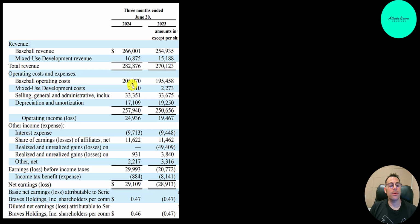Mixed use costs, 2.4 million. SG&A, 34 million. So total expenses, 257 million. They do have positive operating income of 25 million, up from 20 million. They spent 9.7 million of interest on their debt. They received 12 million of earnings in investments in other companies. Earnings before taxes, 30 million. So they have positive net income of 29 million. Last year, they had a net loss of 29 million. So that gives them an EPS of 47 cents. Exactly opposite last year, negative 47 cents.